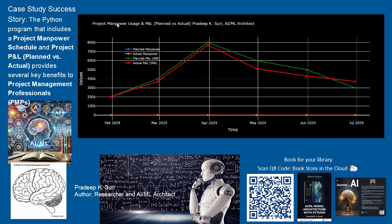Case Study Success Story. The Python program that includes a project manpower schedule and project P&L, planned versus actual, provides several key benefits to project management professionals, PMPs. Pradeep K. Suri. Author, researcher, and AI/ML architect.